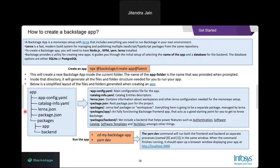And what does it generate? It generates app-config.yaml, the YAML file for the app configuration, catalog-info.yaml, and the package.json file, and packages: app and backend. So remember that the app config file is very important. This is where you put the main configuration of your application. Catalog info is again very important, because that's where you provide the information of the catalog. Catalog means the services, the APIs, the tools, the ML models, whatever you are storing in Backstage becomes a part of the catalog. Remember, that source information you need to provide under catalog-info.yaml.